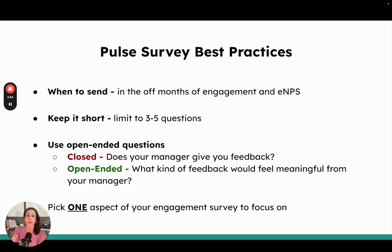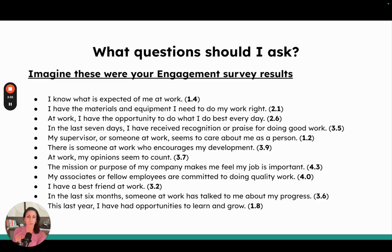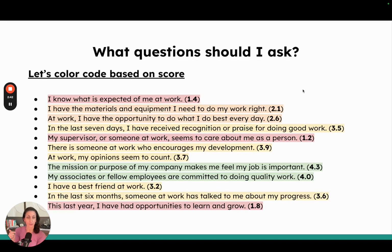And you're going to pick one aspect of your engagement survey that you scored low on to send a pulse survey on. So here's what I mean. Let's pretend this was your engagement survey results. In the last lesson, I taught you how to find your average score for each of Gallup's 12 questions. I color-coded these because we're going to pretend these were your results.